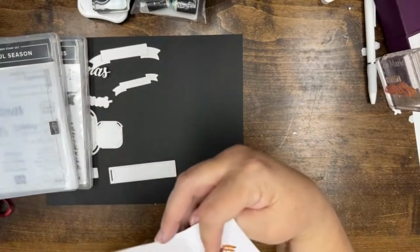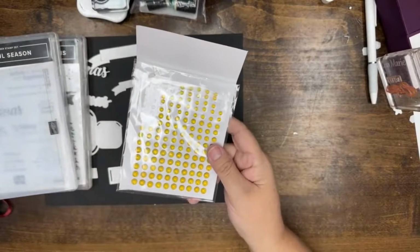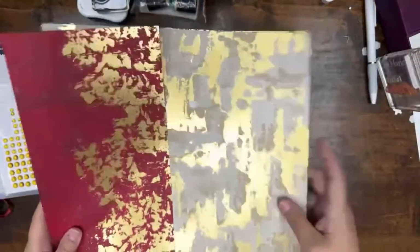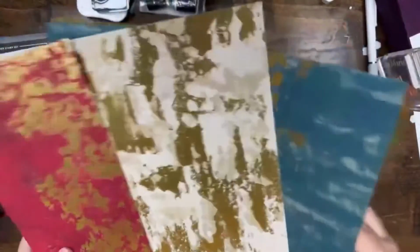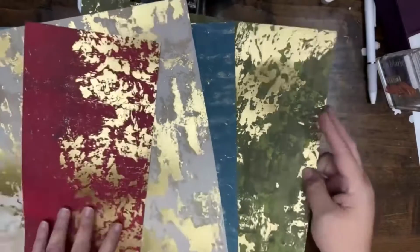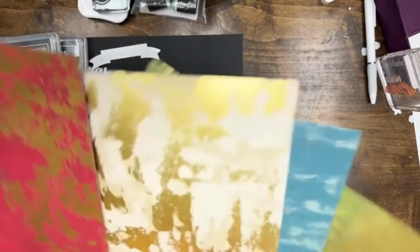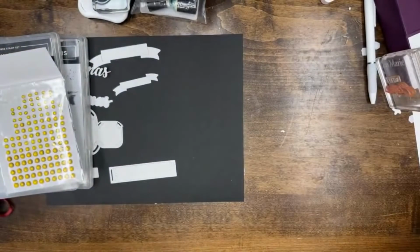And then these are the gold textured adhesive backed dots that are also part of this suite. Excuse me. And then there's also the designer series paper. Now, I meant to grab a full piece of red, but I forgot. But look at how pretty this is. Every piece, all four pieces have a little bit of gold. And then when you flip it over, you have the matte. So this way, if you don't want that shiny, you have the option for both. And it does come in 12 by 12. And you're going to get two of everything. And they're so pretty, so pretty.